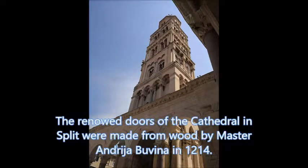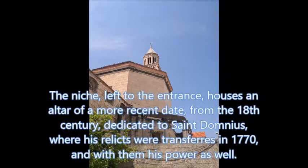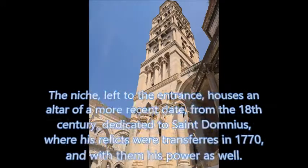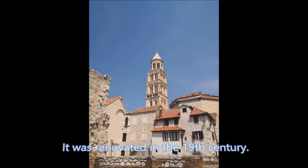The renowned doors of the cathedral in Split were made from wood by Master Andrea Buvina in 1214. They depict the scenes from Christ's life. The niche left of the entrance houses an altar of a more recent date, from the 18th century, dedicated to St. Domnius, where his relics were transferred in 1770, and with them his power as well. The 57-meter cathedral belfry, the most recognizable symbol of Split, was built from the 13th to the 16th century. It was renovated in the 19th century.